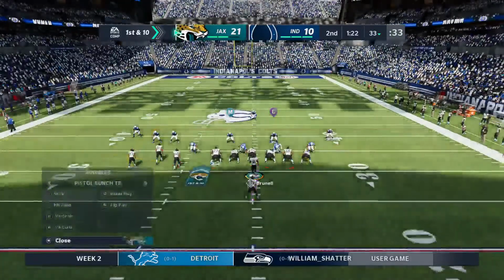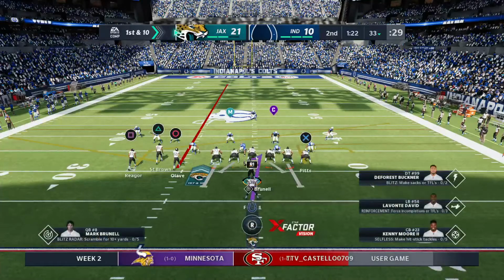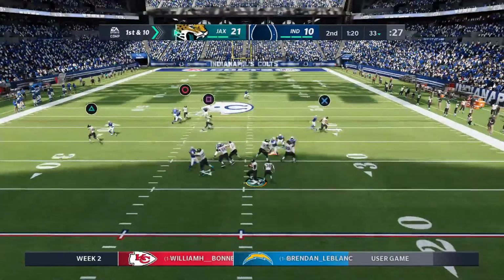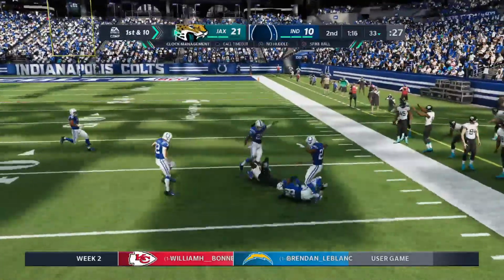Jaguars come to the line to start their next drive. And still plenty of time remaining here in the half, more than a minute. We'll see if they just want to protect that lead or try to add on to it. Well, with as much time as is left on the clock, I would imagine it would be the latter. I think they're going to try and add on to it.